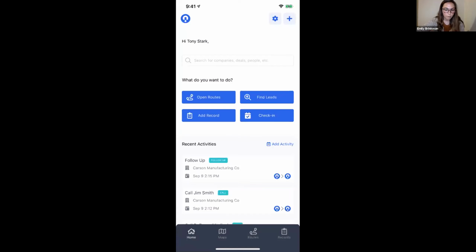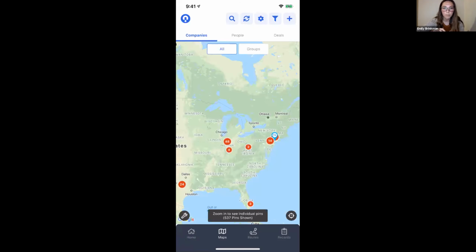So I now want to show you a quick and easy way to record all of your calls in a day using this new quick action feature. I'm going to start here on the home screen, and I'm going to open up Maps and zoom in to the region that I want to call today. I'm going to pick my home state of Indiana.